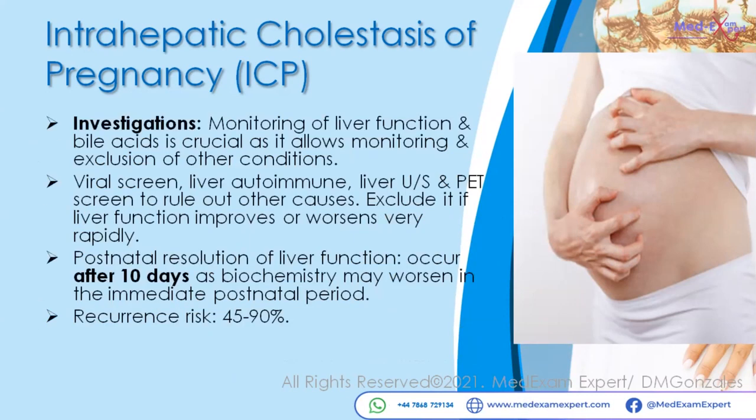So we go to the investigations of ICP. You have to monitor your liver function and bile acid, as it is crucial and allows monitoring and exclusion of other conditions. Viral screen, liver autoimmune, liver ultrasound, and PET screen to rule out other causes. Exclude it if liver function improves or worsens very rapidly. So while you are monitoring your liver function test, if it becomes normal or improves, then you have to exclude obstetric cholestasis. How often do you monitor the liver function? You monitor it 1 to 2 weeks before you make the diagnosis. After you have established the diagnosis of obstetric cholestasis, you have to monitor it weekly until delivery.